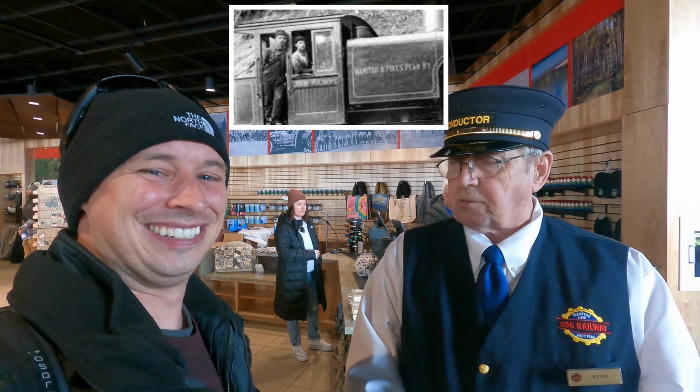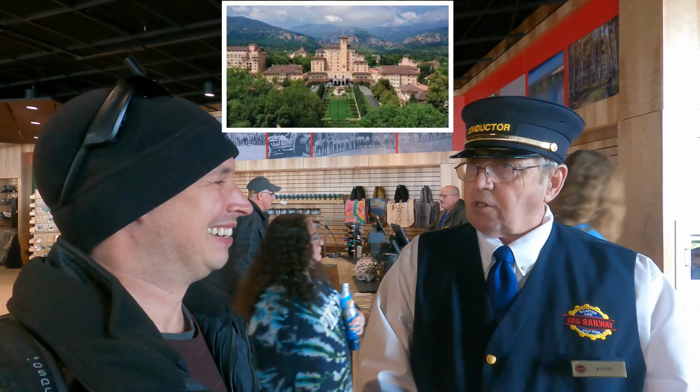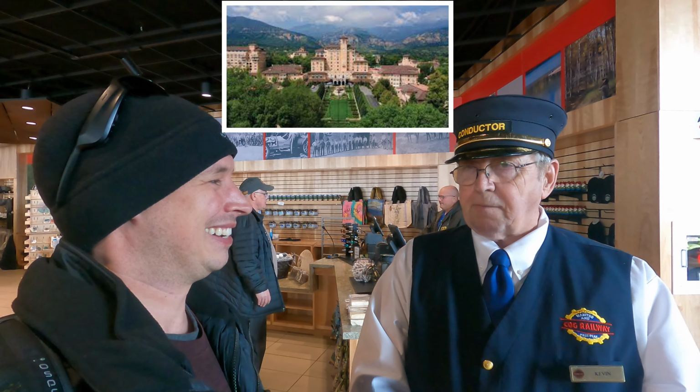He kept control of the Cog Railway until 1926 when he sold it to a gentleman by the name of Spencer Penrose. Mr. Spencer Penrose is the original owner, builder, and designer of the Broadmoor Hotel. Wow. This is a 5-star, 5-diamond hotel that is still in operation in El Paso County today. There's many things named in El Paso County after Mr. Penrose. We've been underneath the Broadmoor's umbrella since that time.